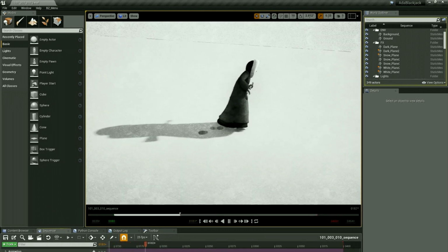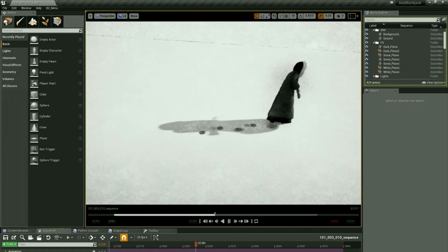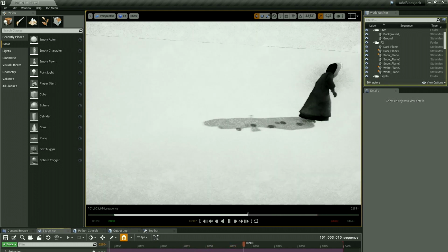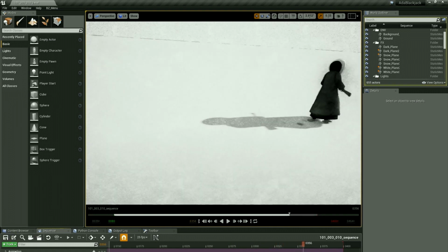There's nothing game-changing in terms of technology or workflow, but when you add all those small things up, they add up to a phenomenal amount of time saved, which you can put back into pushing things creatively and visually. And if that was using a sim, you'd have to spend forever caching out Alembics and stuff to get those footprints in the snow working.